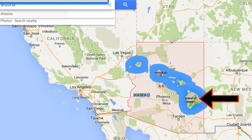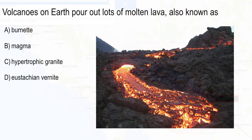All right, let's do another question, a vocabulary term here. What do you call this molten lava stuff? You remember that?